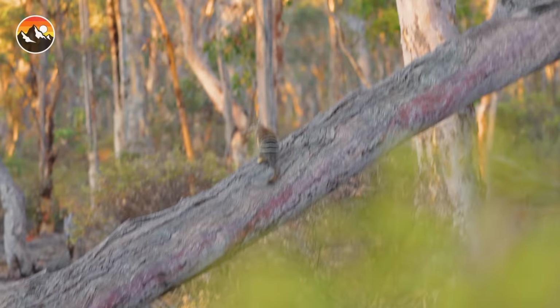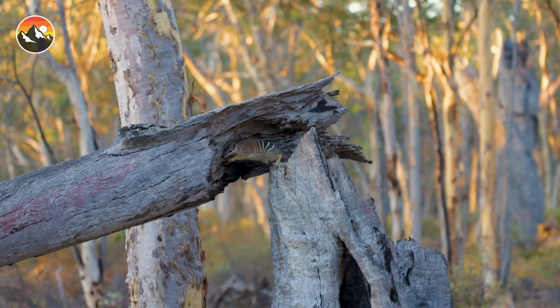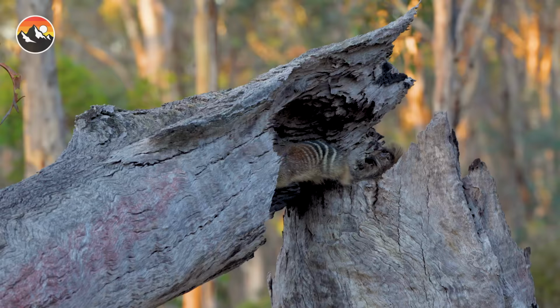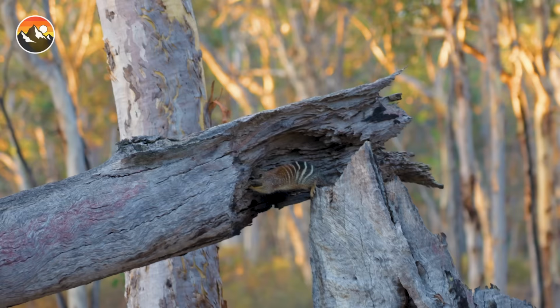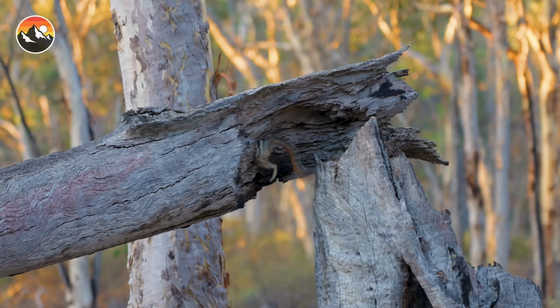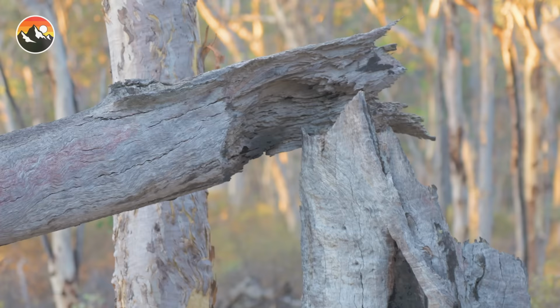What's he doing now? What's he doing? No. Is he trying to crawl inside? No way. Never gonna fit. Ha! Look at his little legs go. He can barely fit. Is he gonna make it? Oh! And there he goes. Gosh, that was awesome.